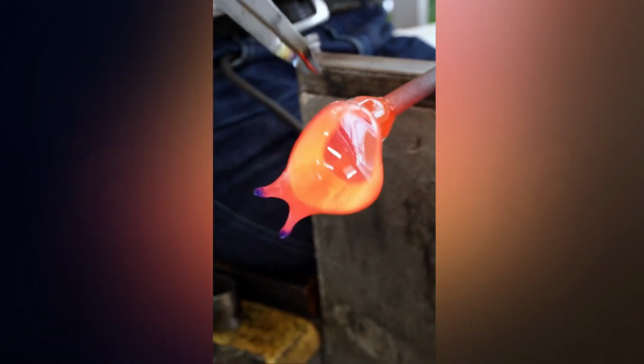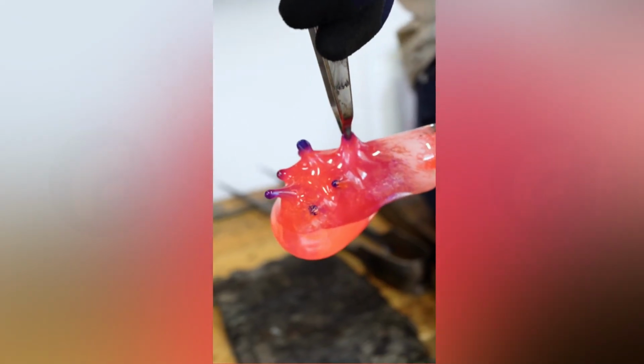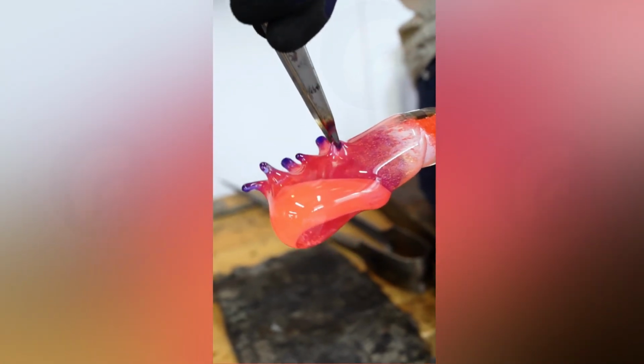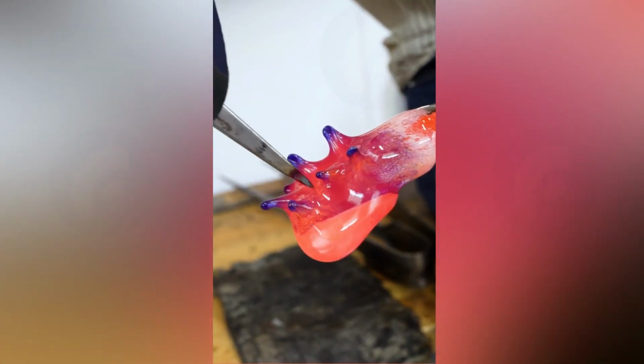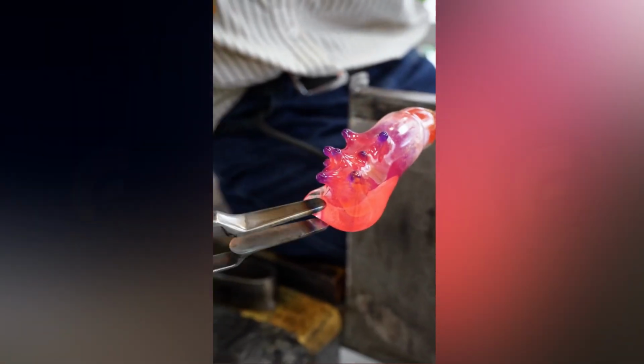In this video, you'll witness the magic of shaping glowing glass as skilled hands transform fiery forms into breathtaking sculptures. From the precision of tools to the vibrant colors emerging in the process, every moment is a testament to the artistry and expertise involved.